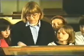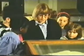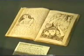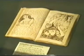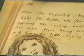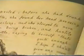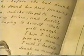Now, on the other side, we have a very different looking manuscript by Lewis Carroll. It's the original manuscript of Alice's Adventures in Wonderland, but it's very much neater than the other one. And if you look closely, you'll see he's made his writing look like print, because he wanted to make it look like a real little book.